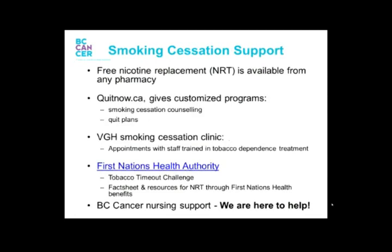There are lots of resources available to support you in stopping smoking, including free nicotine replacement therapies like the patch or gum, which you can get from any pharmacy without a prescription. Just talk to your pharmacist. Quit Now is a provincial phone line that provides you direct support in making a quit plan and seeing it through. If you live in the Lower Mainland, you can ask for an appointment at the Vancouver General Hospital Smoking Cessation Clinic. The First Nations Health Authority has resources and supports for patients with Indigenous heritage. And of course, any oncology nurse at BC Cancer can further discuss the benefits of quitting smoking and tobacco use and refer you to the Quit Now program. We are here to help.